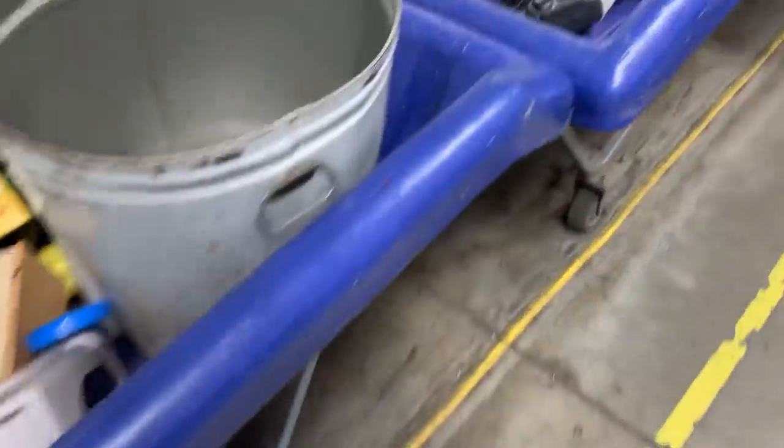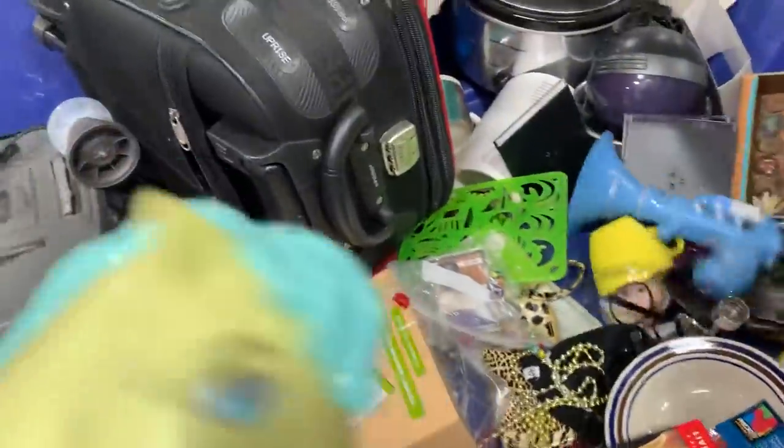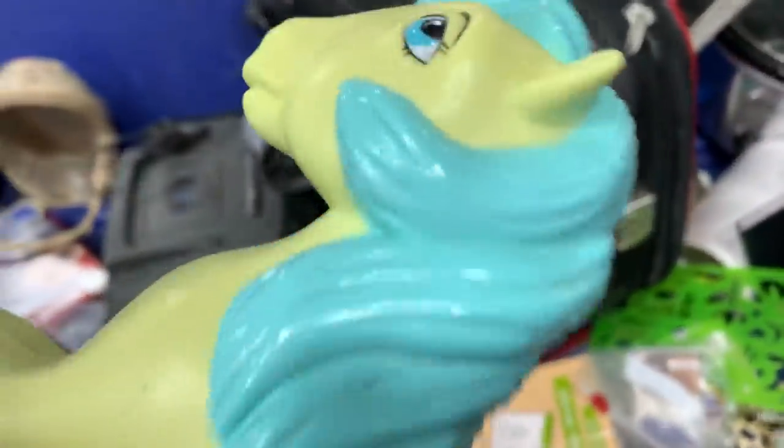Okay, let's go this way. Oh, sorry. Just passing through. Oh, Ninja Turtles. Cute. Puzzles. Oh, excuse you, sir. No. Is this a cool vintage My Little Pony piggy bank?